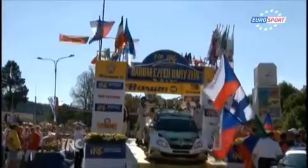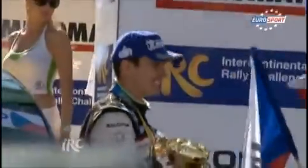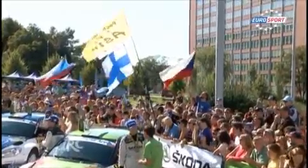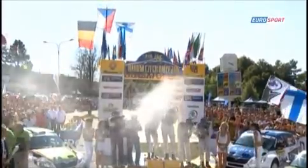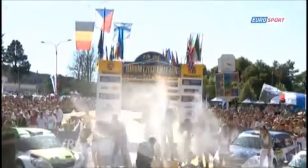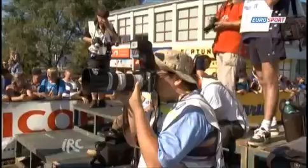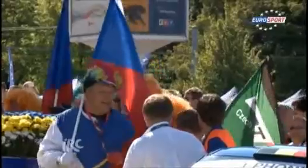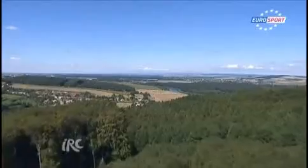So after an intense day, 2 days of pressure and overcoming last-minute problems, Jan Kopecký and Petr Stary finally get the chance to celebrate with their Czech fans. It's his first victory this year. It's his first since the IRC Canarias last year. And we've mentioned it, but it was the closest finish in IRC history. Just 1.2 seconds between the top two. And Kopecký wins the Colin McRae flat-out award for defending his lead so well.